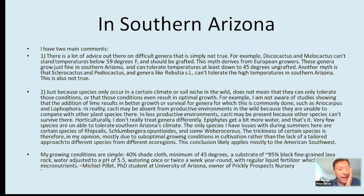Mikhail Pillay, who's a PhD student at U of A and owner of Prickly Prospects Nursery, feels that plants are way more flexible in cultivation than you might find their habitat info to be. And so that's an interesting observation, which I mentioned earlier in the presentation, that especially in Southern Arizona, which has a somewhat different or significantly different climate from Phoenix.